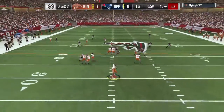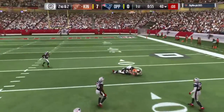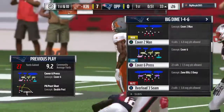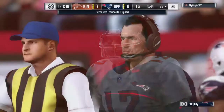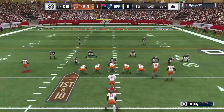Now a play fake, Brady. And that's caught inside the 35. A very solid gain of 27. Well, we know he's got the speed there. He needed the speed and the hands. A great catch. And because of that speed, you have to respect it as a defender.